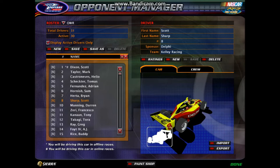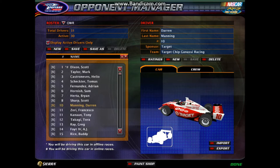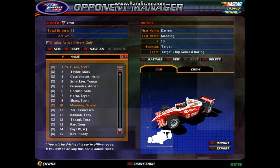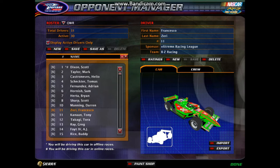Wow, it's the exact same car. So, I am expecting, most likely, if you're going to sign up for the 1, then you're going to sign up for the 2, 10. And this one's okay, so I'll probably take the 5 or the 11.